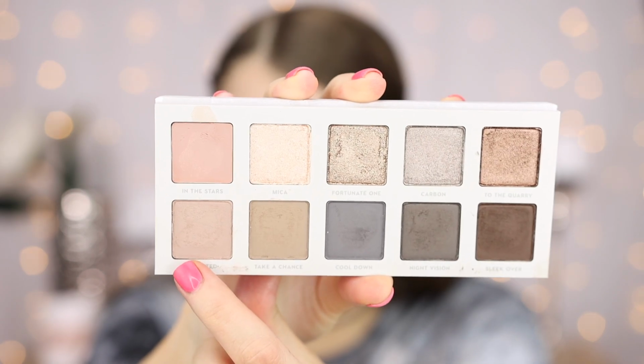So now I'm gonna take the shade called So Faded, and I'm just gonna start tapping this in my crease. I might go a little bit lower than that cream shade, just because I feel like the shade is a little bit darker, and I want to keep that light pinky shade up towards the top. So I'm just tapping this a little bit farther down than I did with that cream shade, and then once I feel like it's set, I'm going to blend back and forth.